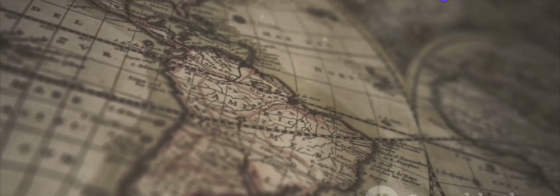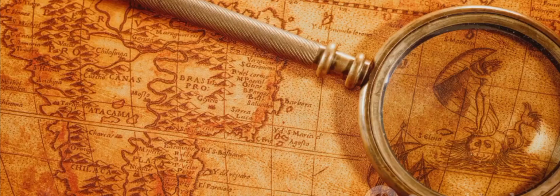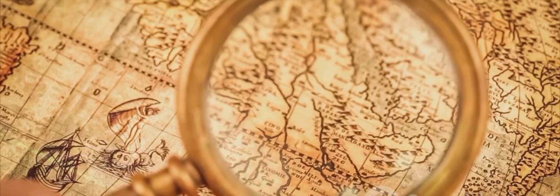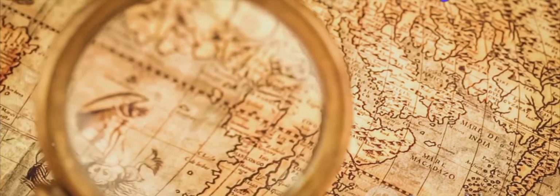His 1531 map, a woodcut print, reveals a world on the cusp of discovery, blending art and science, observation and imagination. The Oronce Fine Map invites us to journey back in time, exploring the world through Renaissance eyes, reminding us that our understanding of the world is constantly evolving.